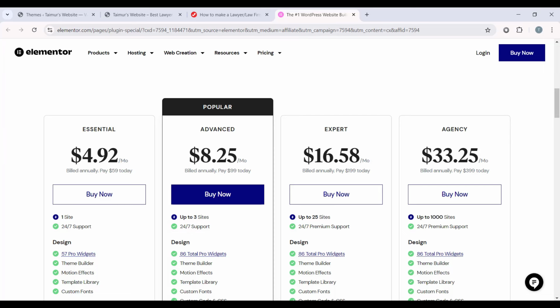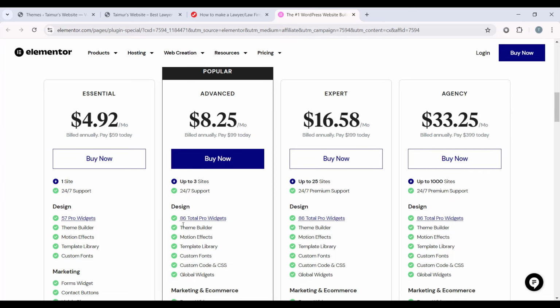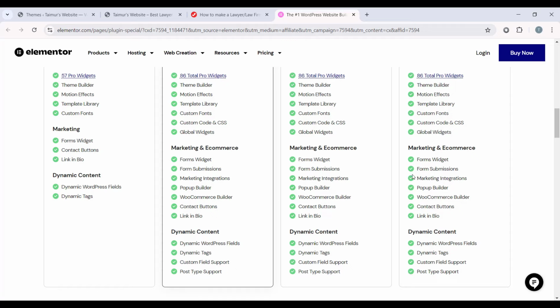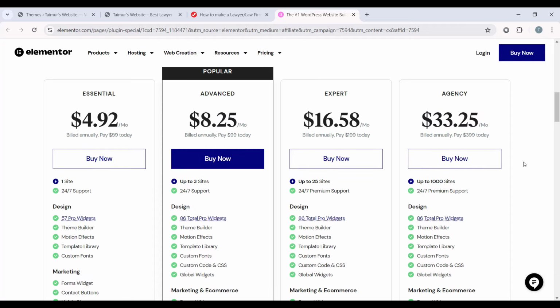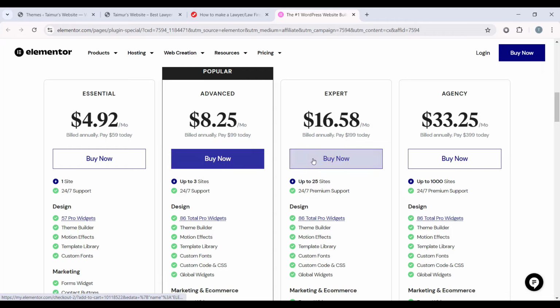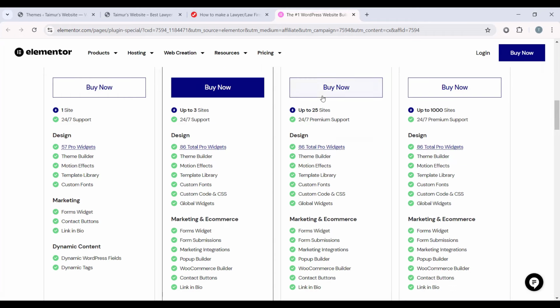If you get the Elementor Pro version, you'll get so many advanced features like 86 total pro widgets, advanced animation like motion effects, template library, custom codes and CSS. So for the design on your website, you don't need any other plugins. Elementor Pro version will be enough to build your whole website. If you want to get the Pro version, you can just select any of these plans. Make sure you read all these features and information about the different plans because everyone has different use cases. But this plan is the popular one. You can create up to 3 websites using this plan, and if you choose the higher pricing plans, you get a higher number of websites.